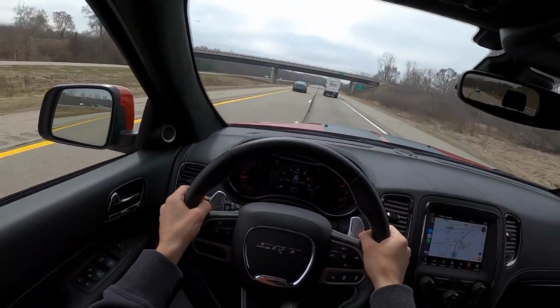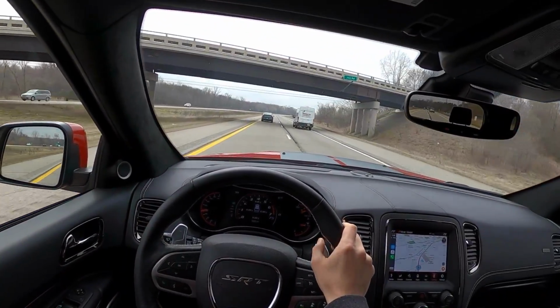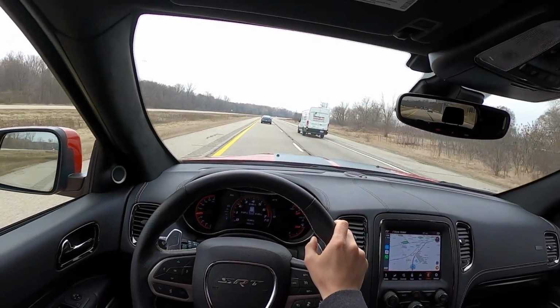The want is there. What do you guys think? Sell the GX and get one of these?